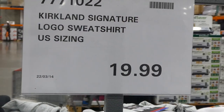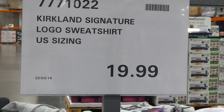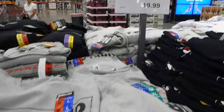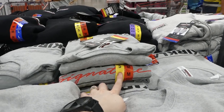Kirkland Signature sweaters are in store. So they also have the hoodies, and I'll show those in a second. So the logo sweatshirt or jumper, they're in US or unisex sizing for $20. So you'll see here that they're mostly based off the men's sizes. So they start at men's small, which is a women's medium.